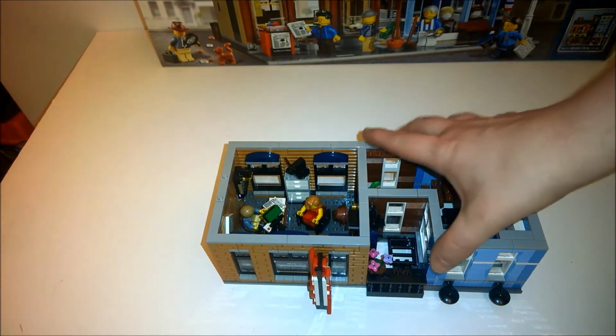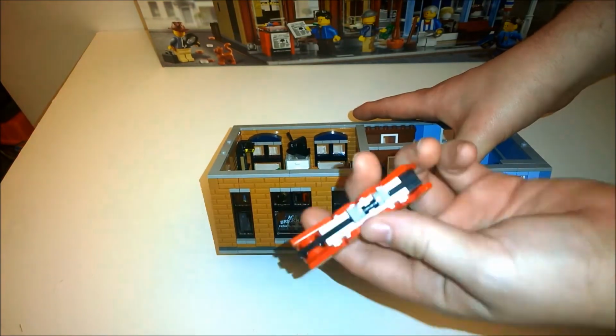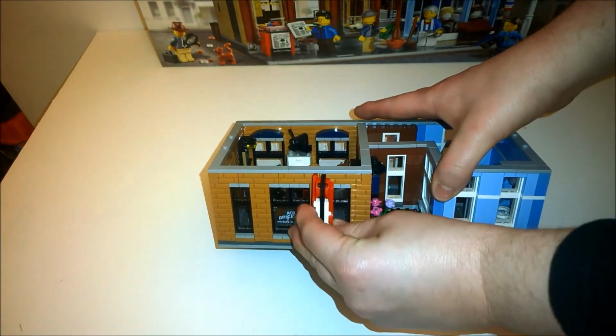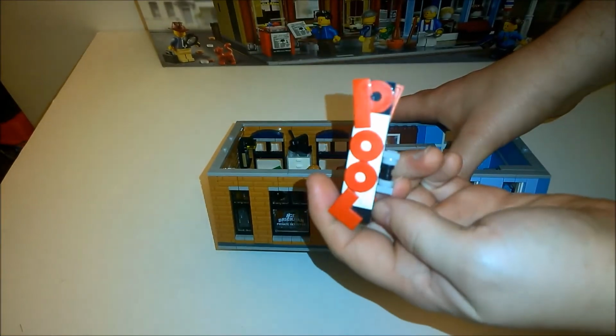Pretty cool. You've got the sign attached to here as well, which does actually easily come off if you need it to, just one clip. So yeah, just to show you that first, as I've taken it off, you might as well see this. It is very cool how they've done this.